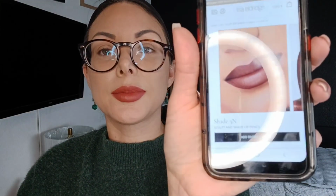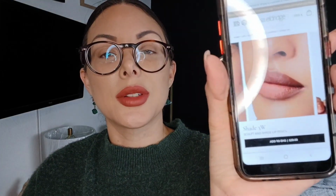So either 3N, which is like a neutral color, which is, I'll show you, it's just the internet's kind of slow, which is this shade. That would have been perfect. Or maybe the shade 3W. Let's see, this one looks like, I don't know, maybe this one's softer. And I don't know if it'll pull warmer on me too, like this lipstick.